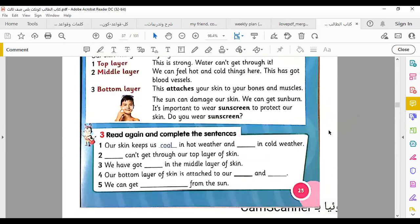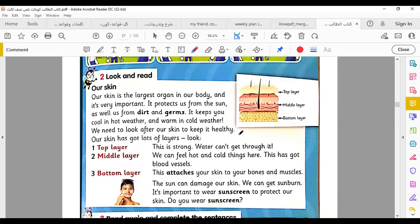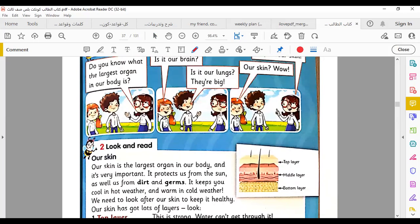This is the number of the page. Can you read it? 25. Can you see this number? Yes. Now you know. One yes is enough. Do you know now the book and the page? Good. Okay, students. I'm going to read.